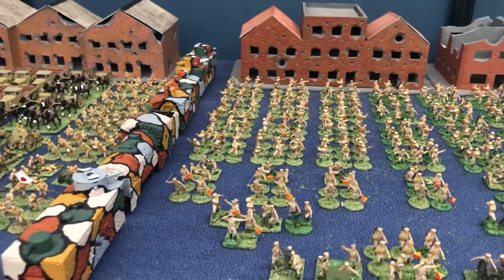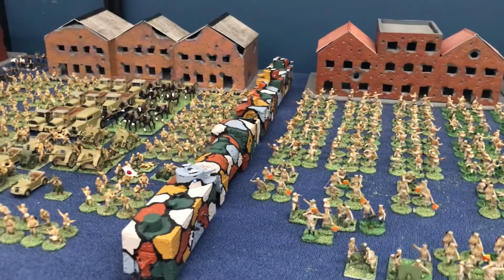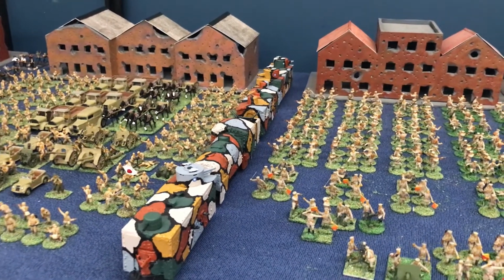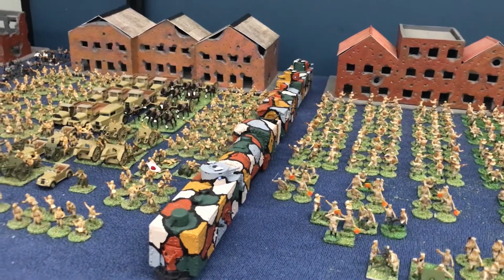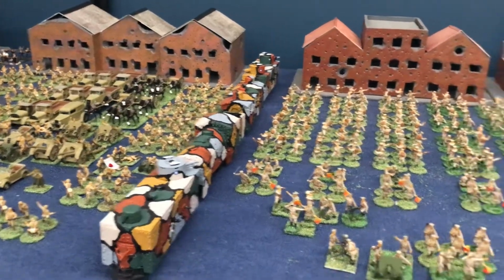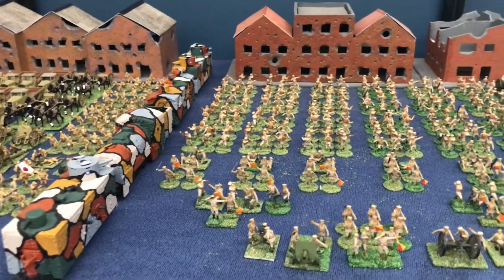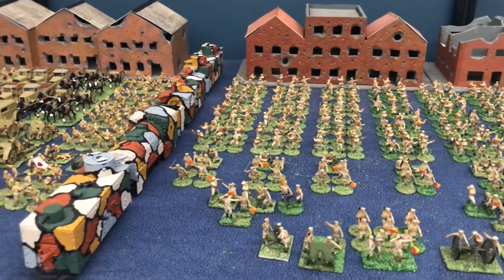So for both sides, this battle is claimed as a victory. For the Japanese, because all their objective was to clear the 19th Route Army 12 miles out of Shanghai, and they'd done it. But for the Chinese army, they knew that the Japanese had actually very, very rarely driven them from their positions.